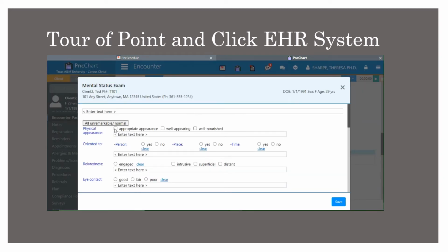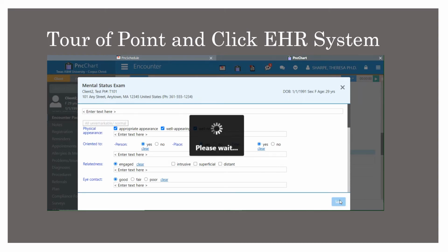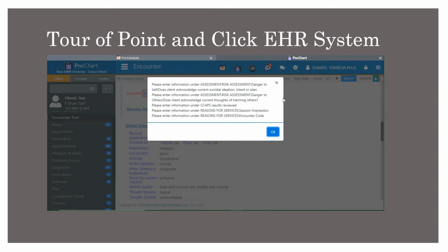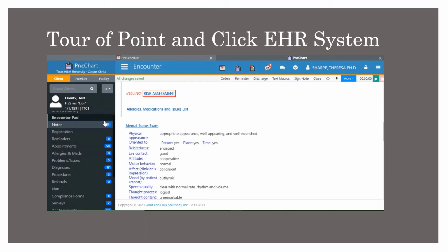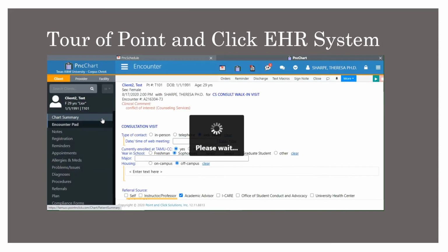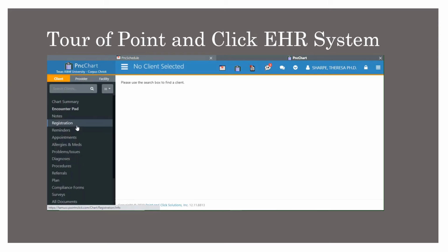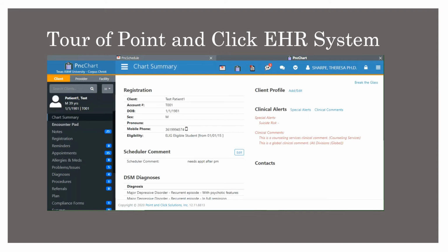Some pop-up boxes. Okay, so it's not going to let me finish it because there's a lot more that I need to do there. But I want to show you some other parts of the chart here. Okay, I popped open another test client, because with the other one, since I hadn't finished that note, it was blocking me a little bit from navigating around the chart. I wanted to show you some other things.